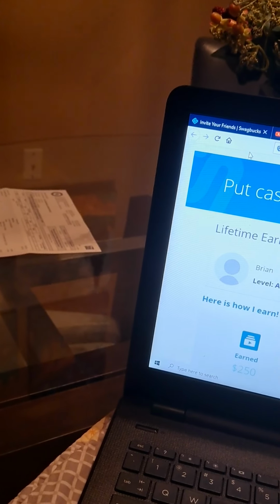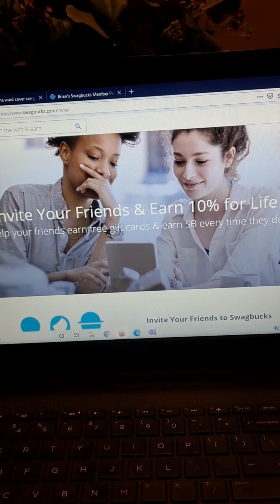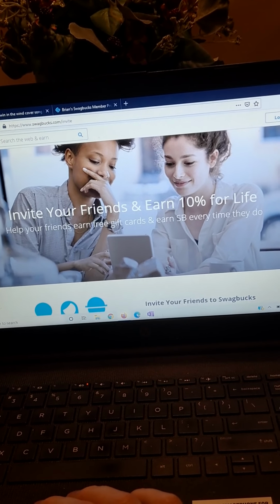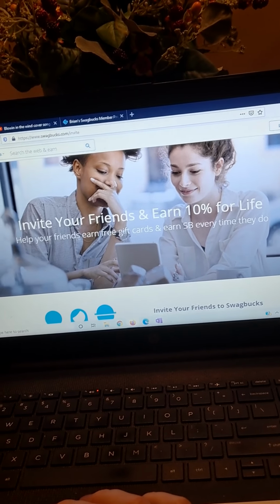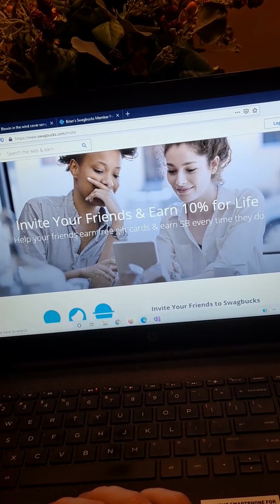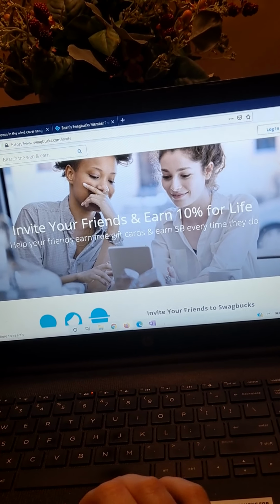One thing that's kind of cool about Swagbucks, I'm going to show you another page. Basically, anybody you invite, you're gonna earn 10% of what they earn on Swagbucks for the rest of your life. So after you join, definitely invite as many friends as you can. It's one really good way to make a lot of money on the site.